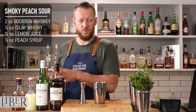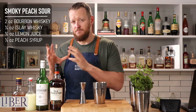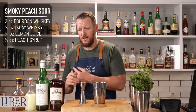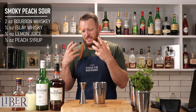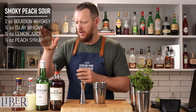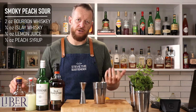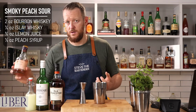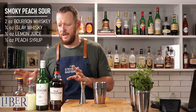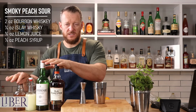a single malt Scotch whiskey that's produced on the Isle of Islay, and most of their whiskies use the peat bog to dry out their grain, and therefore it gives the whiskey this real peaty, smoky characteristic. Usually when you mix this in a cocktail, you only want to use very small portions. And then I'm changing over the sweetener to peach, Yakima peach syrup, Liber & Co syrup, because I feel like you have stone fruit in bourbon whiskey, a sweeter style whiskey, so it pairs nicely with the syrup.